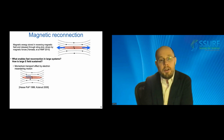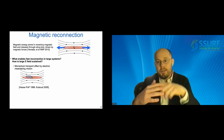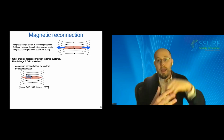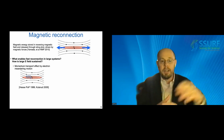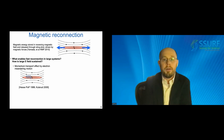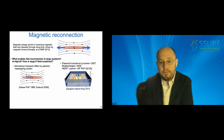there's a phenomenon called momentum transport, which can occur if you can make a very, very thin current sheet such that the electrons' meandering motion in this current sheet can take their momentum from the center of the current sheet out to the edge. So this is one proposed mechanism of how you can sustain a very large electric field in these plasmas and allow a rapid energy conversion.